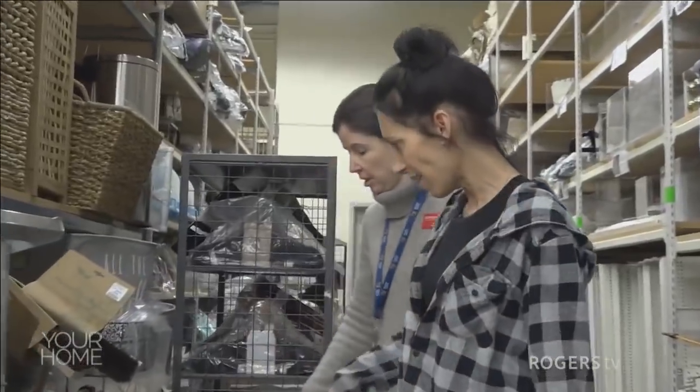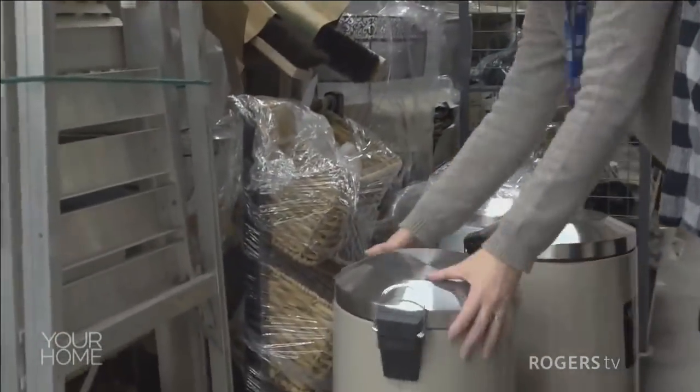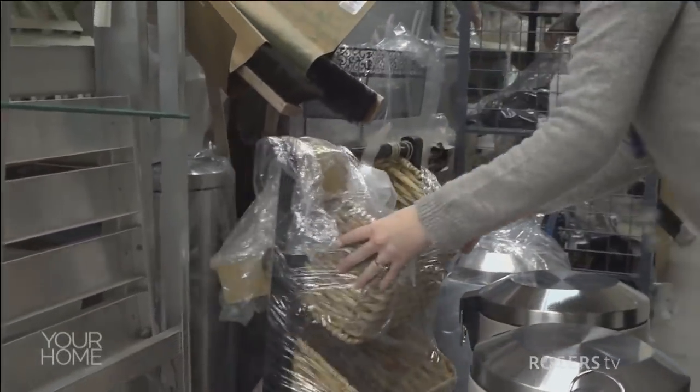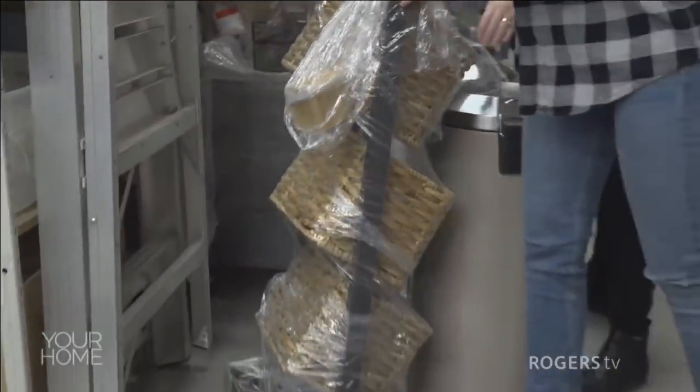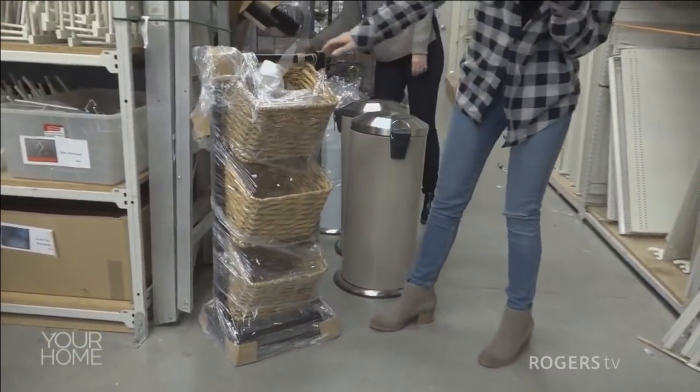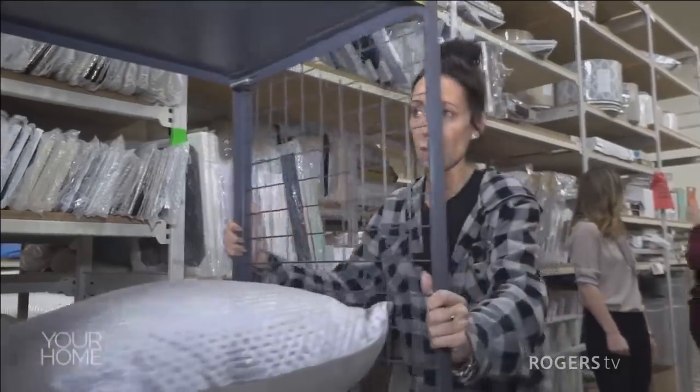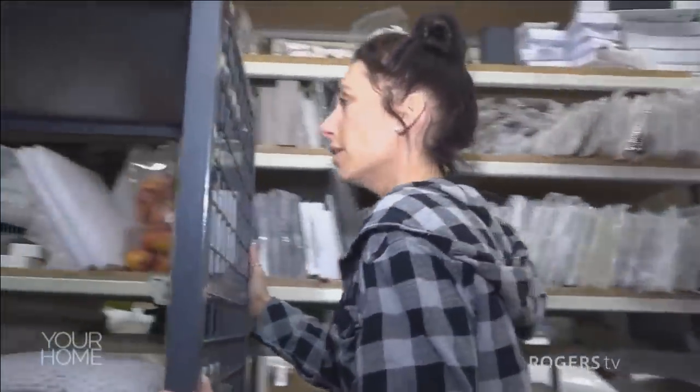Oh, I like that. I didn't even see it. This is perfect. That's perfect for the farmhouse. I'm a bad driver. Look out, I'm short.